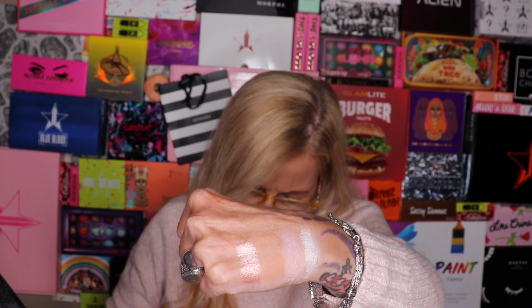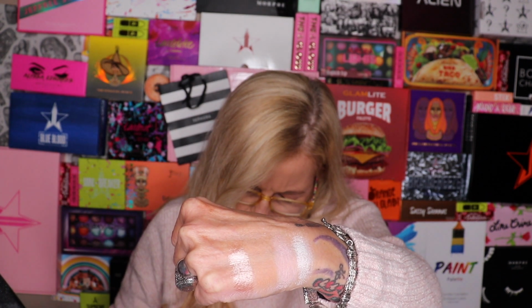The last one on the first row is called Spiraling. I would call this kind of a pewter type shade. I don't know if I can swatch this well on my hand. This bend right here, can you see that? Good enough? So pretty, right?